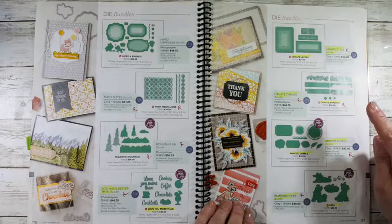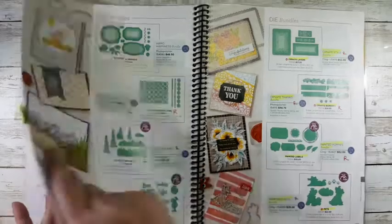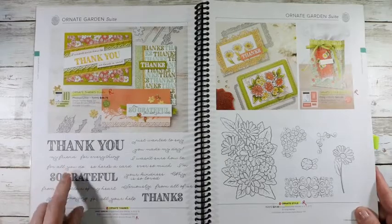I believe that one is the stamp that's sticking around. Maybe not. That's stamp set. Let's see, page 67. I think we went through that. And one of them was retiring. Yeah, that stamp is retiring. Ornate Style's retiring. The Ornate Thanks we're keeping.